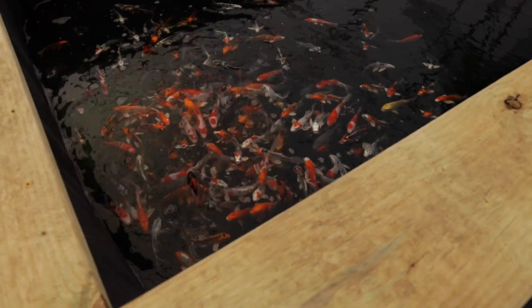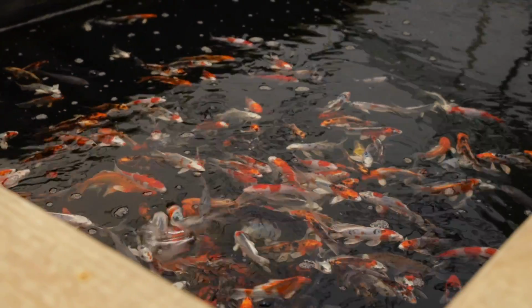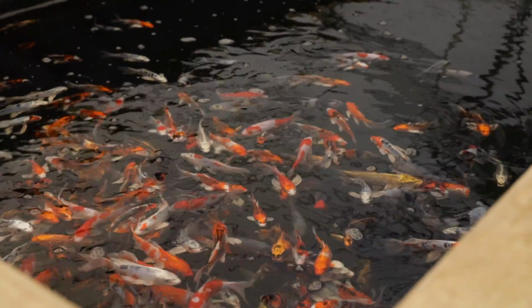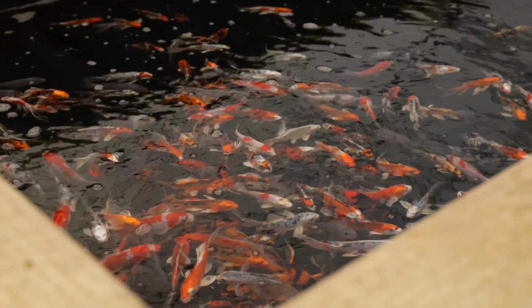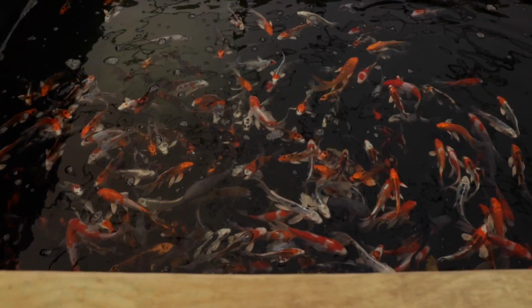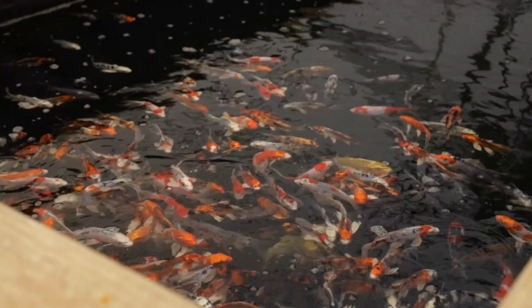Nice little mix of Yamazaki Tosai. These are perfect size koi for your pond at home, right to get going in the backyard. They're like 6 to 8 inches, but great fish to have in your pond. Really nice colors in here too. Some Deutsch Kohaku, some Saragoi, Ochiba, a good mix, and there's even some butterfly koi in here as well.